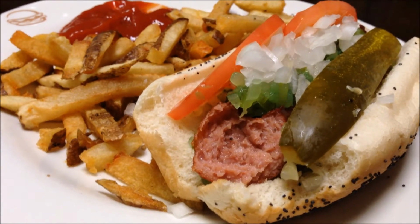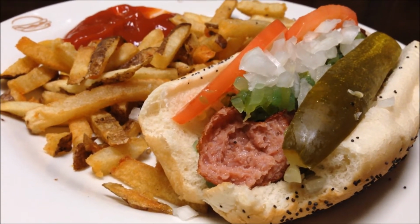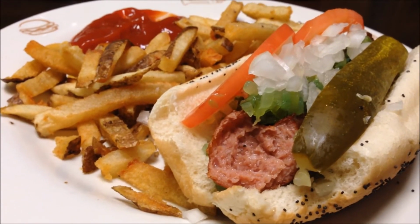I say this, New York, but Chicago's got the best hot dogs, best pizza, and the best steaks in the country, hands down. You know, that's how we do it in Chicago.